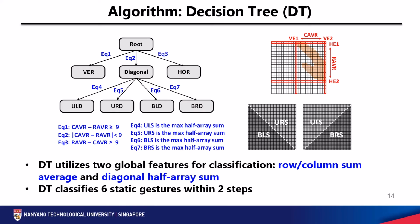To improve the robustness of the system, we propose a decision tree classifier to work with the HCNN together. The decision tree classifies 6 static gestures based on 2 kinds of global features. The first one is the average of the row sum and the average of the column sum of the hand region, that is the RAVR and CAVR in this figure.